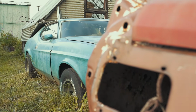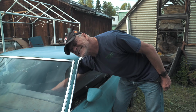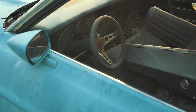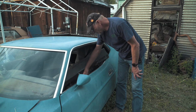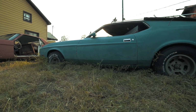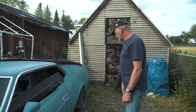Looks like about a '71 or '72. The keys are in the ignition. Hang on. Darn. Automatic. It's got a spongy wheel, 84,000 miles, but this is not a good sign right here. When you see vegetation growing in the car, that means there's holes in the floor, allowing daylight and sunshine and rain to go down there. So that's not a good idea.